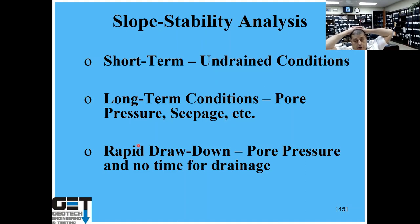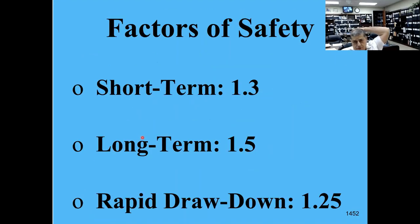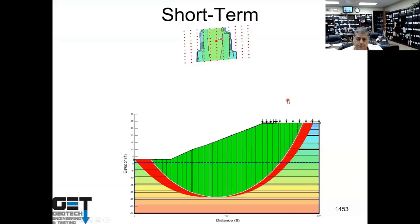Then you got a rapid drawdown condition where you got pore pressures developing in the slope. The water comes up, you develop pore pressure in the soil, it reduces the effective stress and the slope starts failing, and there's no time for drainage. You need factors of safety of 1.3 for short term, 1.5 for long term, 1.25 for rapid drawdown. These are factors of safety that are assigned by Harris County Flood Control.